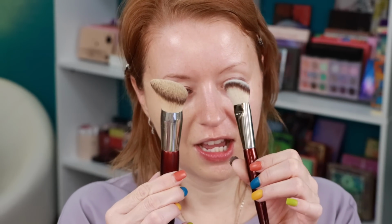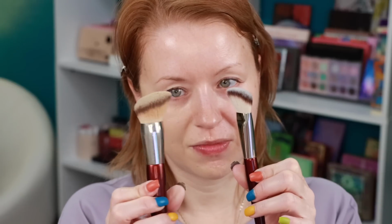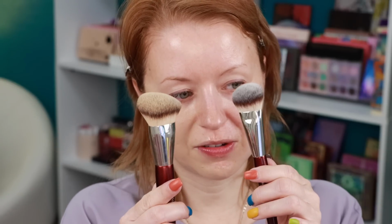So you can see how different they are. One's definitely bigger than the other. So let's try this one. Let's try the BK 109.